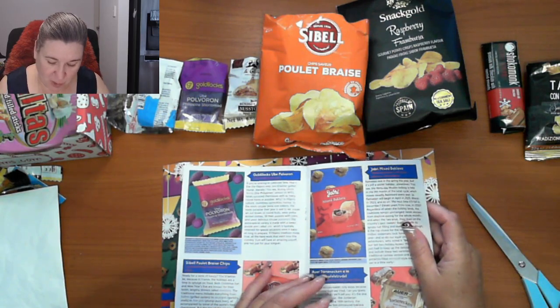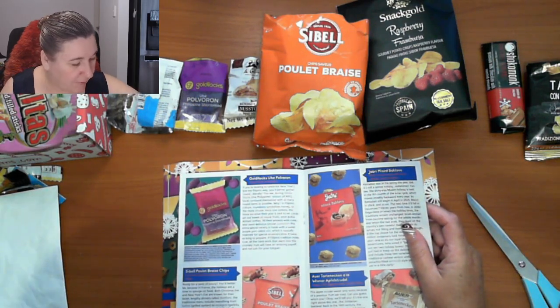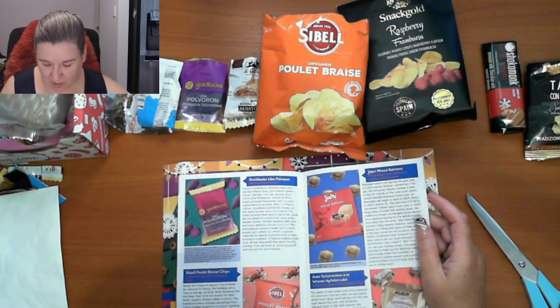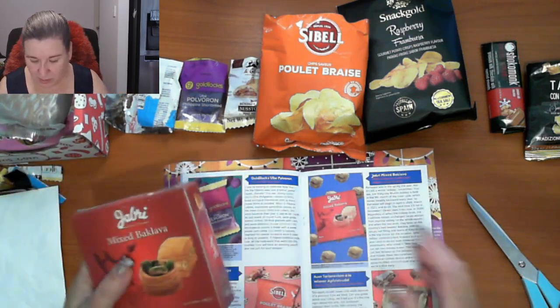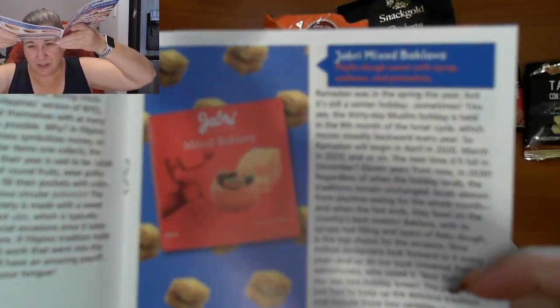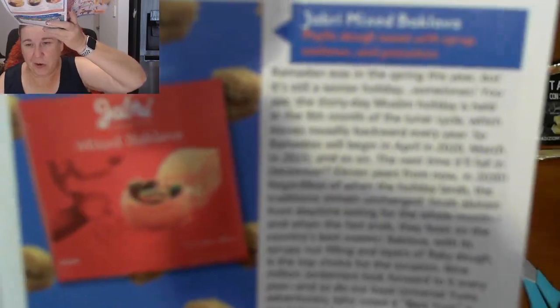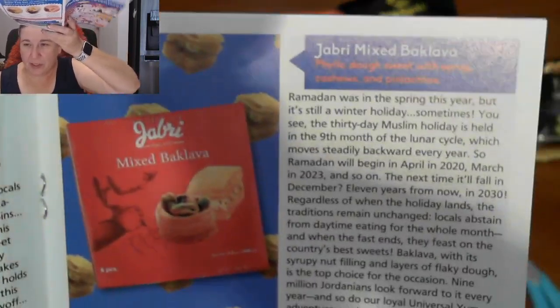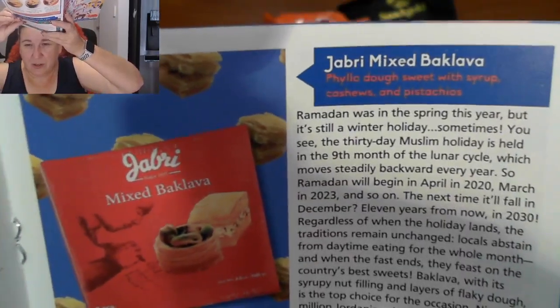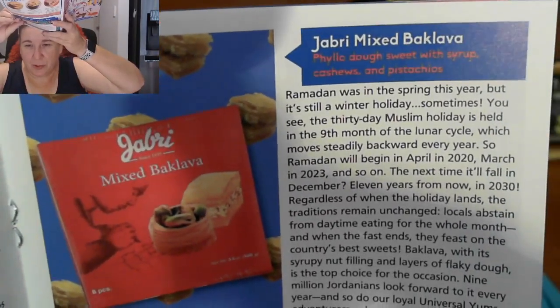Okay, Jabri mixed baklava. Oh, look at that. This is boxed. Okay. Which, if we read the red print, and I can only read the red print on here when it actually focuses. There we go. Hang on. I'm going to press a magic button that does autofocus. Phyllo dough, sweet, with syrup, cashews and pistachios.